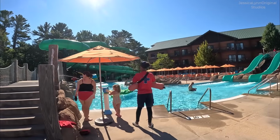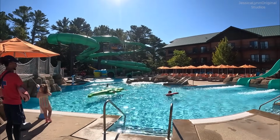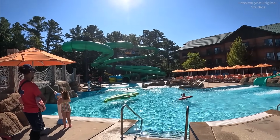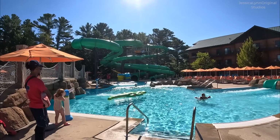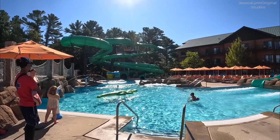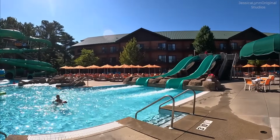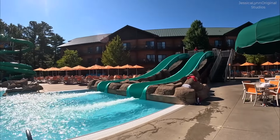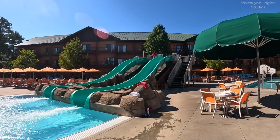Those cabanas were very popular as well. There's also the Rafters Rage Tube Slide, which is a 300-foot slide with twists and turns. There's a body slide that's 220 feet, built for speed. My little one, she is my daredevil, and she is 49 inches tall, and she did that slide, I think 6 or 7 times, and every time she came out, she loved it even more. There's these 2 big racers, which are similar to those big white racers we saw at that other park.